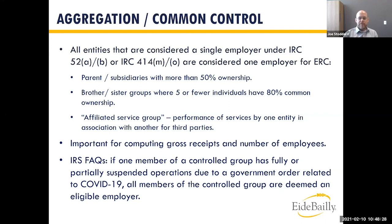And also, maybe obvious, but I'll state it anyway, the employee count is important. And we've hit on this several times. If you're looking at a control group of companies, you need to consider the entire employee count, not just of a single entity. This test can also help you though, especially if you're trying to qualify under the partial suspension of operations. Because if there's one trade or business, one entity that is partially suspended, all of the members of the group would be considered an eligible employer, even if only one entity or one location is suspended. So this aggregation rule can either help or hurt you depending on your fact pattern.